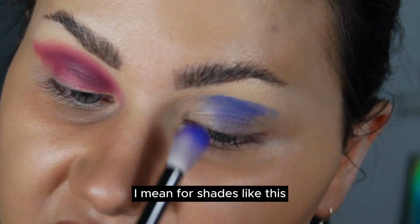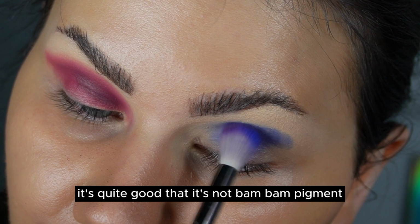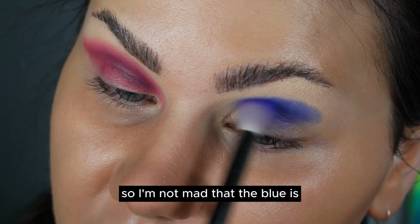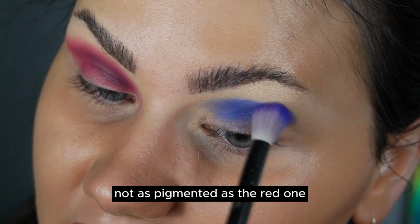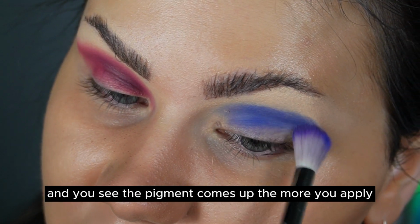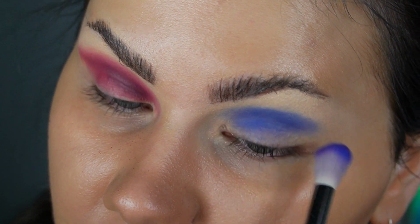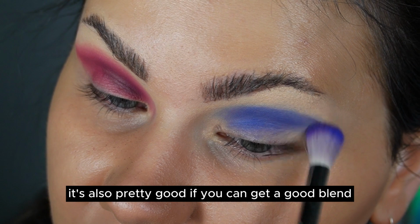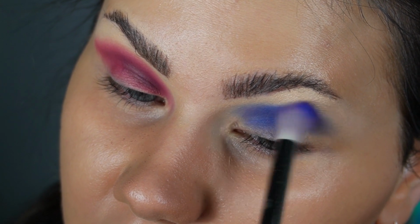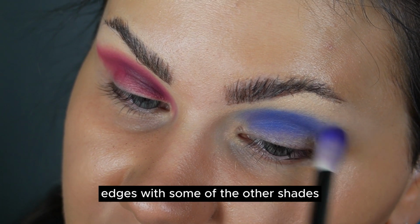I mean, for shades like this, it's quite good that it's not bam bam pigment at first sight. So I'm not mad that the blue is not as pigmented as the red one, but it's still very buildable and you see the pigment comes up the more you apply. It's also pretty good if you can get a good blend here too, but I think that I will try to blend out the edges with some of the other shades.